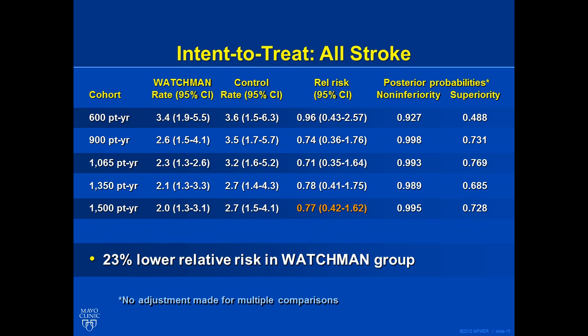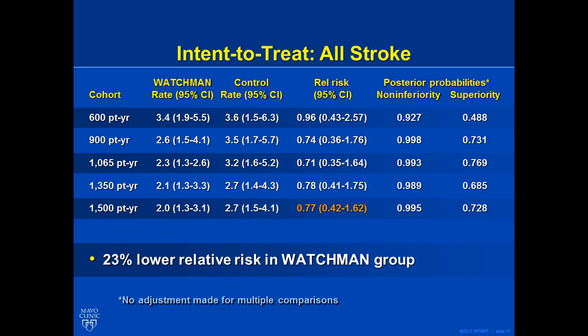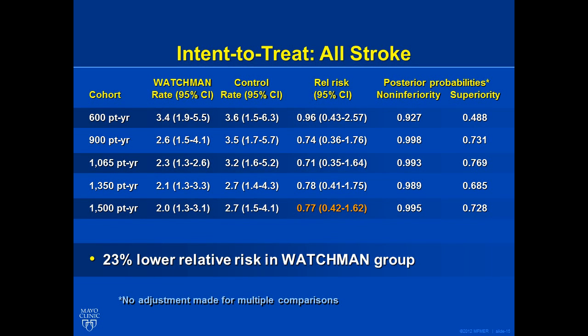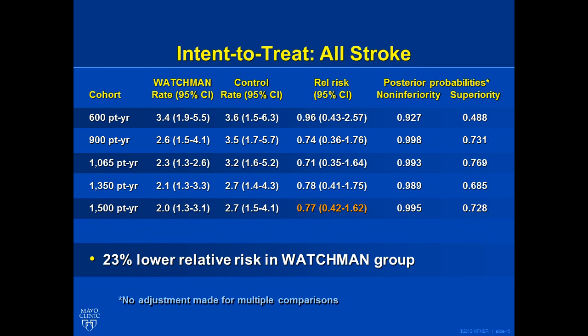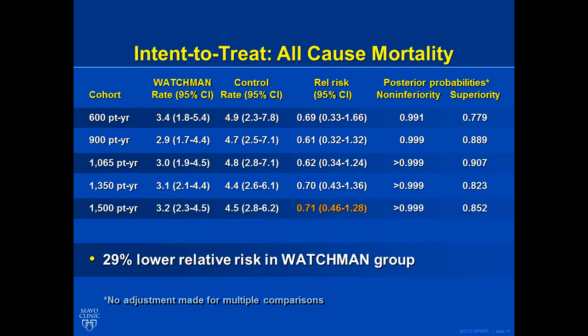Now, suppose you happen to have chosen for random choice a low-risk group of patients, even though they had CHADS 2 scores. Suppose these were patients with CHADS 2 VASC scores, they were 1. Low risk. Maybe then your power calculations are going to be very different, and then your stroke rates are going to be very different. And so even though in the Watchman device it was 23% lower relative risk, that depends upon the number of events, and that was pointed out several times this morning, the number of events in the population that you're treating.